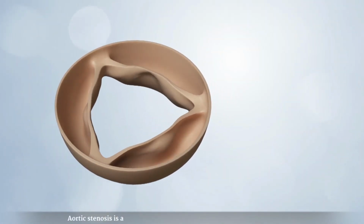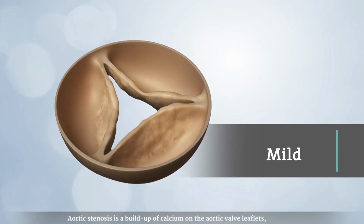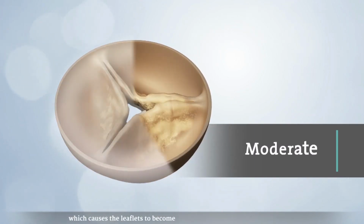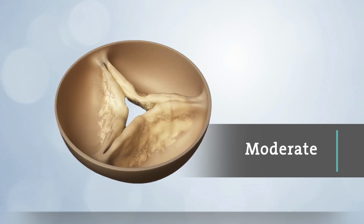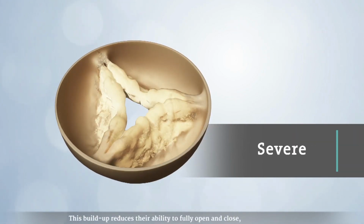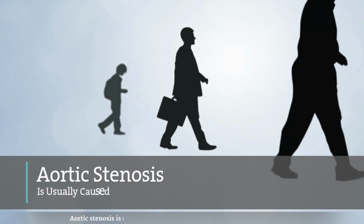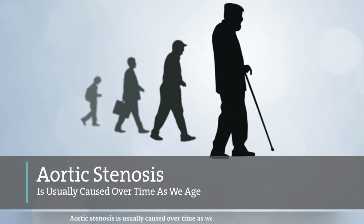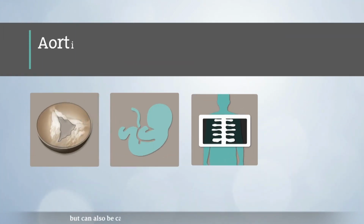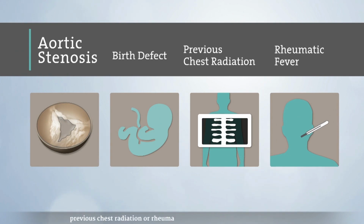Aortic stenosis is a buildup of calcium on the aortic valve leaflets, which causes the leaflets to become stiff over time. This buildup reduces their ability to fully open and close, decreasing blood flow to the rest of your body. Aortic stenosis is usually caused over time as we age, but can also be caused by a birth defect, previous chest radiation, or rheumatic fever.